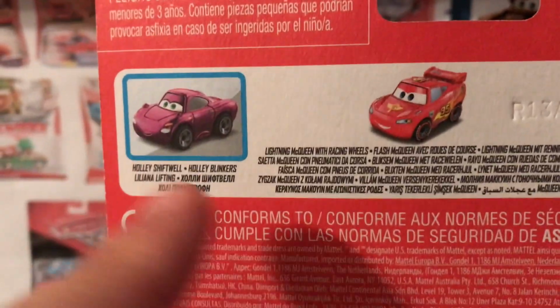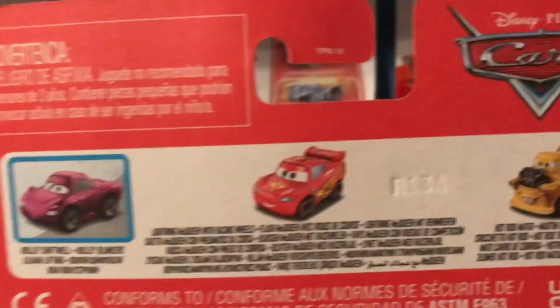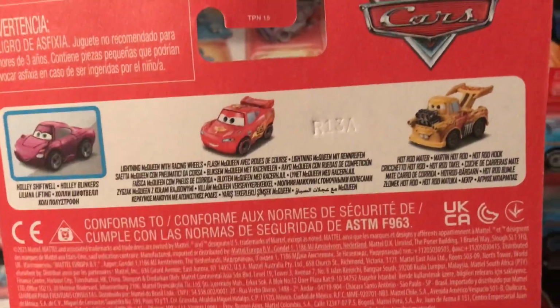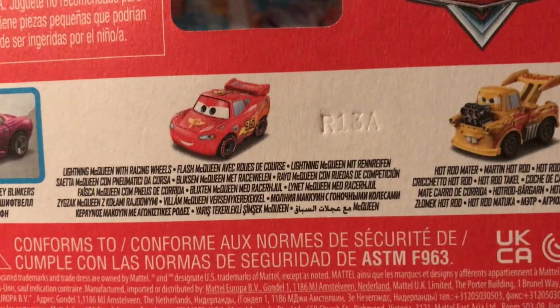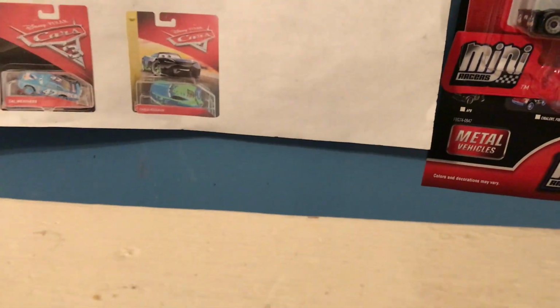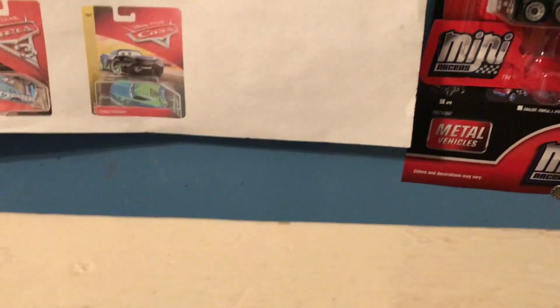Moving on to the back, we've got Holley Shiftwell, of course, marked in blue as she's the new release. They no longer mark that on the packaging on the front, but it is still marked on the back, highlighted in blue, because she is the new release, or exclusive release, Lightning with Racing Wheels, and Hot Rod Mater, still labeled as Hot Rod Mater instead of Funny Car Mater. But, you know, there's a very inconsistent history with Funny Car Mater's name.